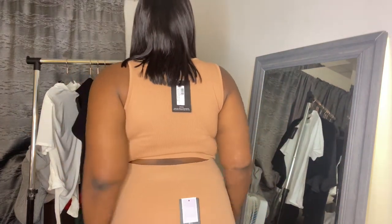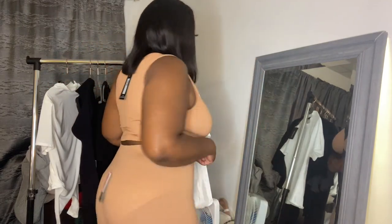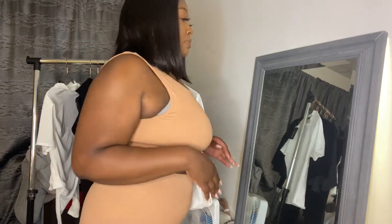I turned the wrong way. That's fine. This is the back. Comes down midway. Same thing. Side. Front view. Boom. I love this color. Like, I just love camel brown. Anything on brown skin looks so good to me. But this one fits a lot stretchier than the black. Still comfortable. Still would invest in both.